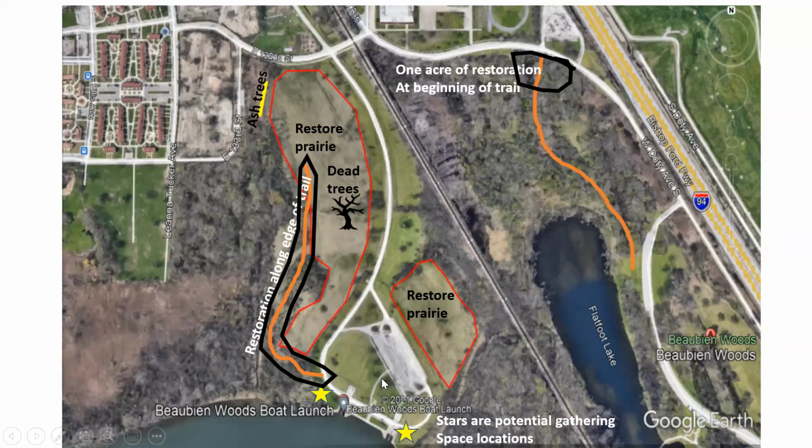But this shows the boat ramp, and this is actually the beginning of the African American Heritage Water Trail. And the gathering space will be at this location or this location. I think it's this location, but I'm not 100% sure. And we're doing prairie restoration on both sides of the access road here, taking the old field turf grass habitats and putting native plants there.